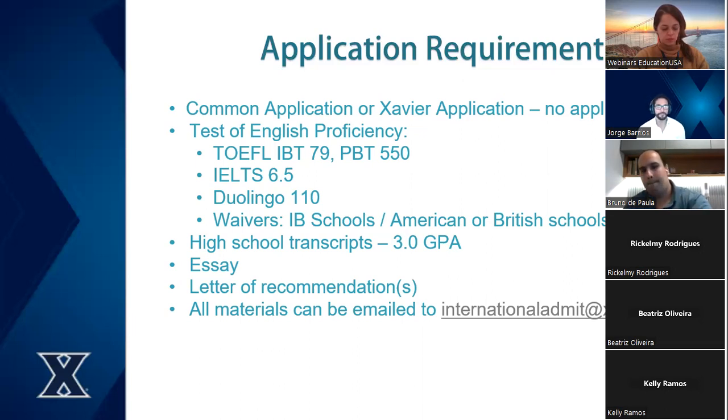Keep that in mind. We require an essay. We require a letter, at least one letter of recommendation. And you have there the email where you can submit these documents, but you can also send them, as I mentioned before, directly to me, which makes things easier as well.